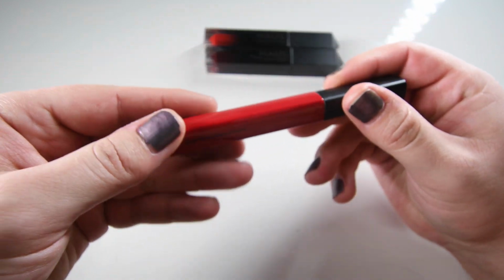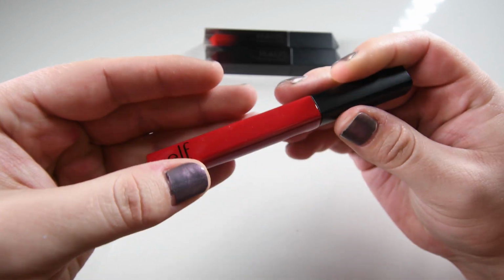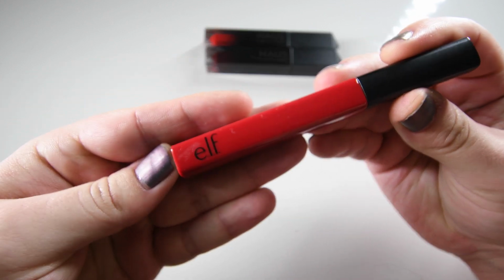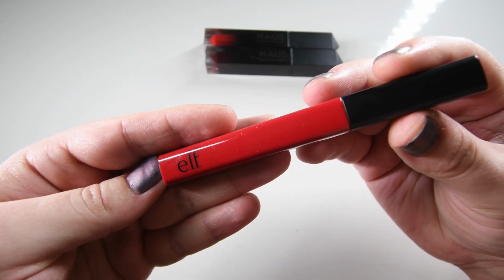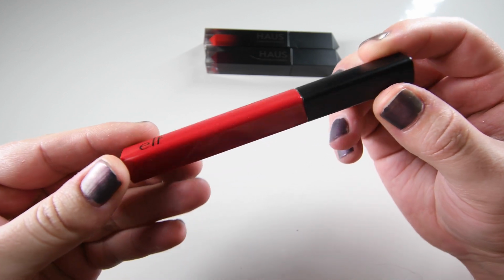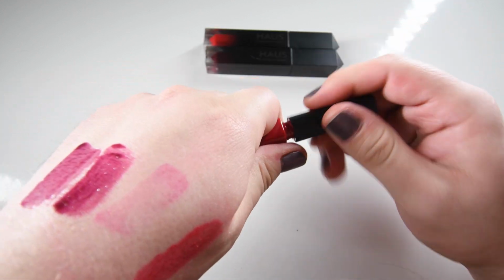And then last but not least is this weird one from e.l.f. This is the High Shine Intense Lip Gloss. I don't even think this is available anymore. I'm pretty sure I bought it on a sale recently when it was going out of stock, because based on the packaging alone, it seems really, really old. But this one I really like.